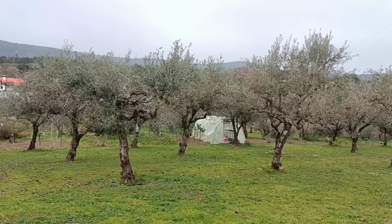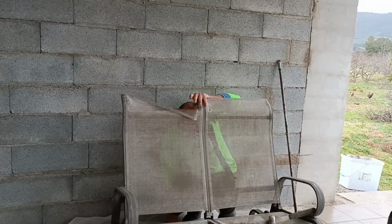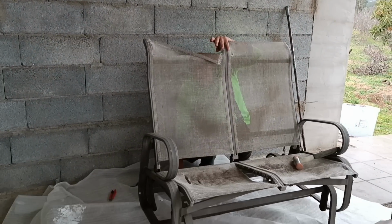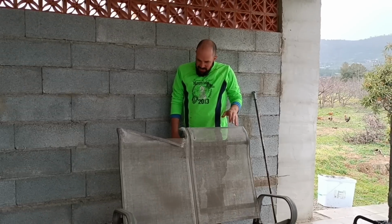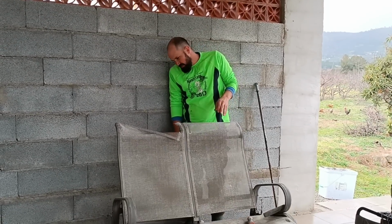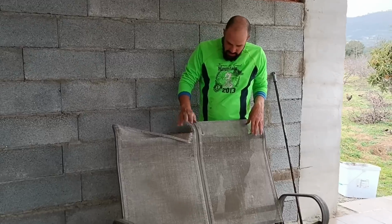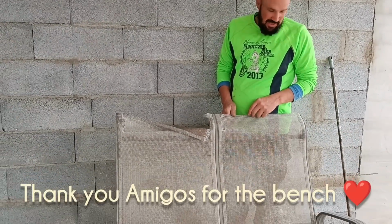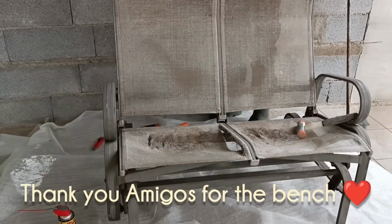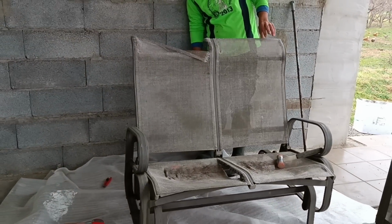So today is a bit overcast. We had some showers earlier on, so we decided to tackle this bench. Got this lovely rocking bench. A couple of screws missing, and it's been standing in the sun and rain, so we're going to try take all of this out and then make a new plan. So yeah, it's still lovely. See if we can maybe give it a spray.